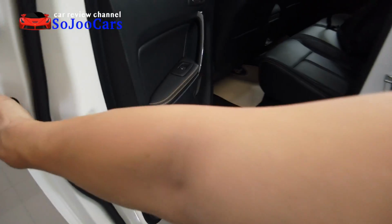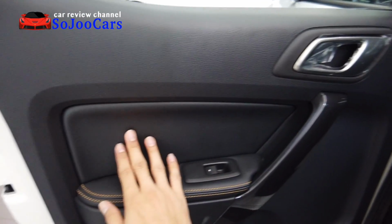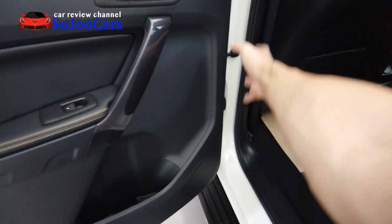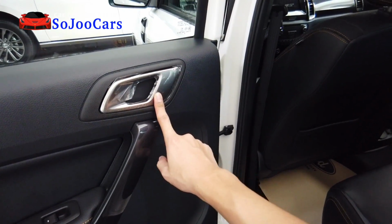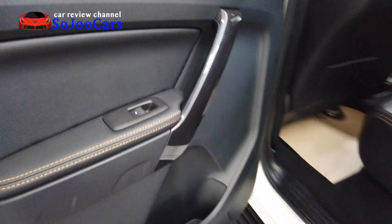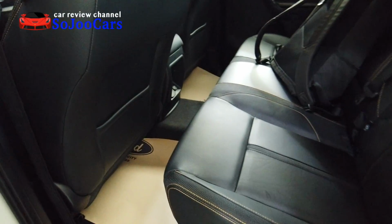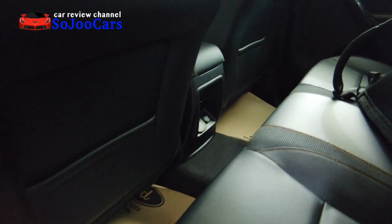Now let me bring you to the second row. So this is the second row. This is the door panel, plastic and leather, gloss with design, hard plastic with speaker, and the door handle in brushed aluminum. And you can actually see the body color right there. And that's the step sill. This is the bench type of seat. And here you have pouches for the driver and the passenger.